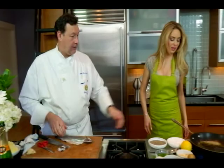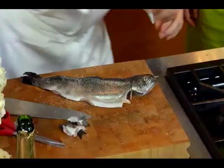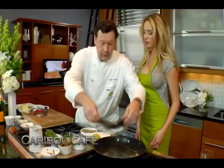We've got some butter popping over here. So we're going to season the trout very well. And it doesn't take long to cook. So we're just going to make sure that all the guests are at the table before we start the trout. We put the trout on that, like this. We can flour it too. Some people flour the fish.